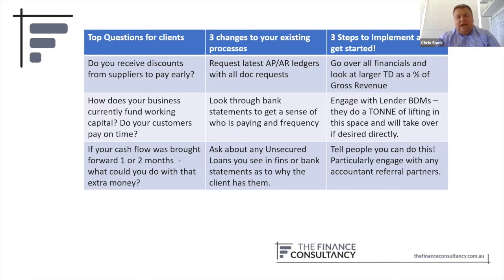So the other part of that is the bank statements. A lot of the time you have to provide bank statements now anyway. So if you have to provide the bank statements, have a look through them. See who's paying and the frequency. Check out if you see any unsecured loans in there and ask why the client's got them. Get in there and have a bit of a dig.